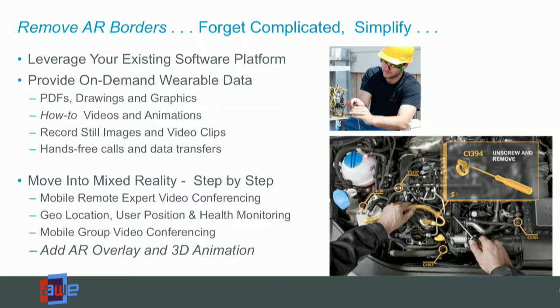Mobile group video conferencing, being able to pull people from a vendor and a customer together all at the same time spontaneously and present information wherever they might be to get an answer so that you can move on with your work, like Boeing building an aircraft.